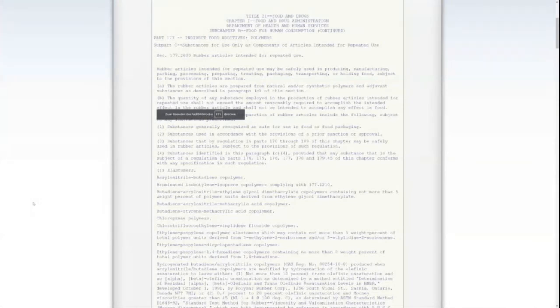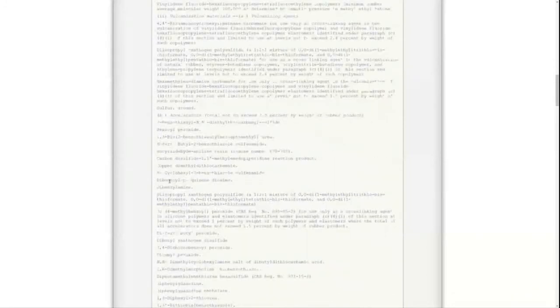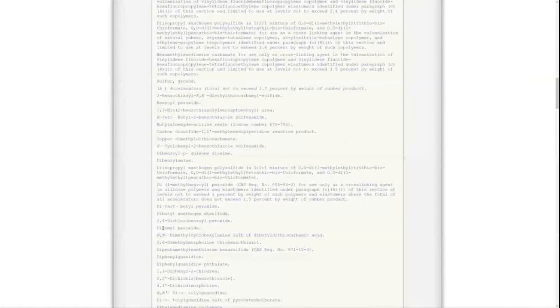I think it's difficult to read for you, but I just want to show you the FDA is a very transparent and a very open regulation. So everything you want to know about the FDA can be found online on their website. And what we have here is the Title 21 and the Section 2600 for the rubber articles intended for repeated use. So if I scroll down now, don't be worried, there will be a lot of different substances, chloroprene polymers, all the way down to the dicumyl peroxide and all this stuff. So this is the positive list of the FDA.